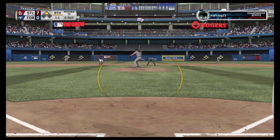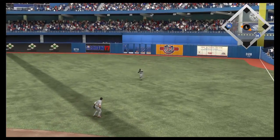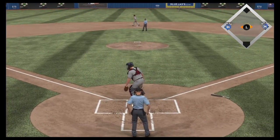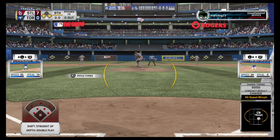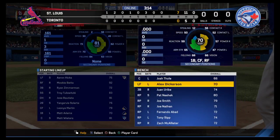The set and the 1-1 pitch. On the ground to the right side. And that's through into right field for a base hit. And they'll get it in quickly. It's first and third now with nobody out. Now batting. Stepping up to the plate, Matt Wieters. No hits in 2 trips to the plate for him in the ball game.